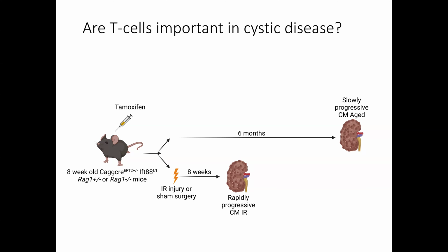However, I will say that we didn't find much difference in the B cell subsets between groups. So we think that any of the phenotype that we see in this model is going to be largely driven by T cells. So like I said, we crossed the IFT88 model to the RAG1 deficient background, once again induced these mice with tamoxifen, and then 3 weeks later, either gave them the injury and then followed by harvest and analysis 2 months post-injury, or we simply allowed them to age for about 6 to 7 months, followed by harvest and analysis.